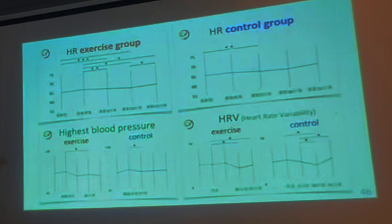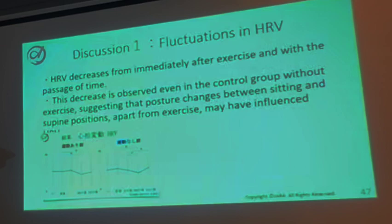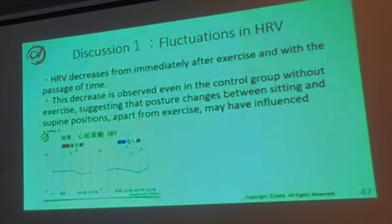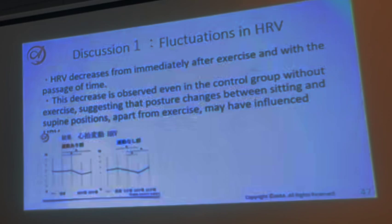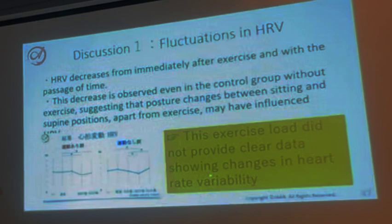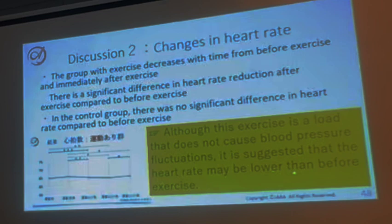Discussion on fluctuation in HRV. HRV decreased from immediately after exercise and with the passage of time. This decrease was observed even in the control group without exercise, suggesting that posture change between sitting and supine position, apart from exercise, may have influenced HRV. This exercise load did not provide clear data showing change in heart rate variability. It did not cause blood pressure fluctuation, and suggests that the heart rate may be lower than before exercise.